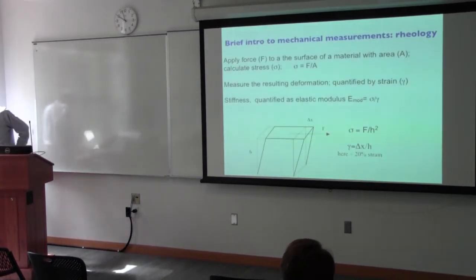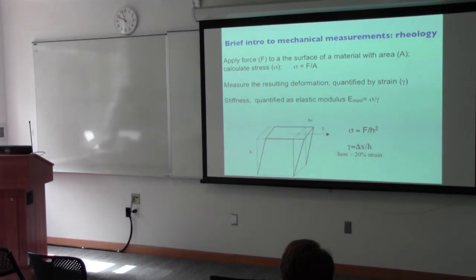Okay, but what is it we're really measuring? The science of measuring the mechanical response of materials to forces is called rheology, from rheos, or flow, most famous from diarrhea or rheostats. So that's where the word comes from. It's just a made-up word from, I think, the 1920s. And the idea is you apply a force to the surface of a material and you calculate how much it deforms. And there's only really two variables. One is a dependent variable, the other is an independent variable. So either you apply a force and measure how much it moves, or you move something a certain amount and measure how much force it pulls back with. So those are the only two things that go into all these measurements.